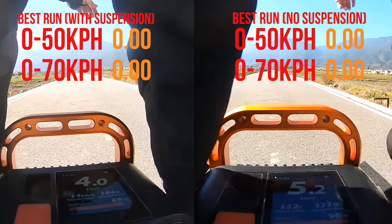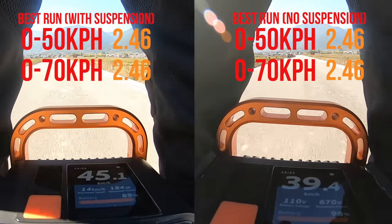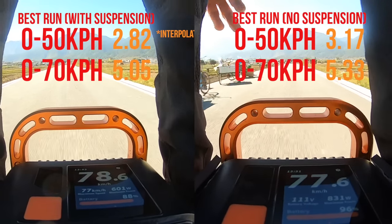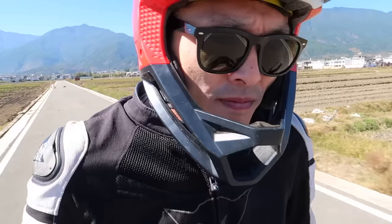I'm not gonna go into too much detail about the non-suspension wheel just because I don't prefer it. I just wanted to see if it could accelerate faster. 3, 2, 1, go! The suspension feels good. I wanna use it, let's go.